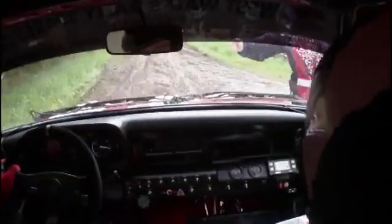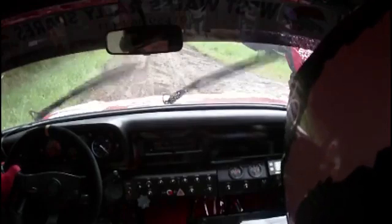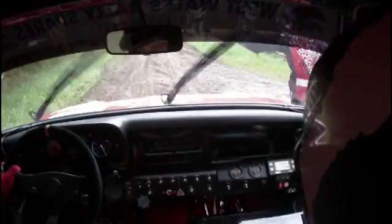And now for our special stage of the week, let's join Jason Pritchard and Dale Furness as they tackle the 4 miles of Arthur's Seat.